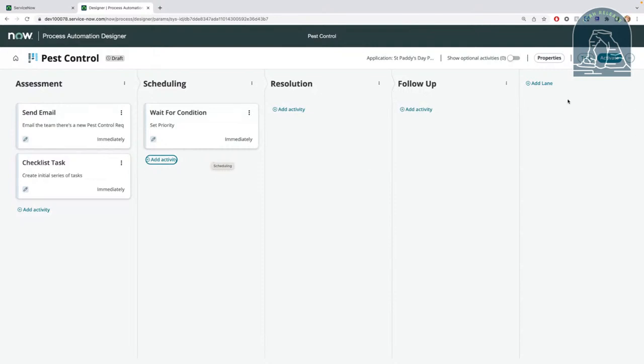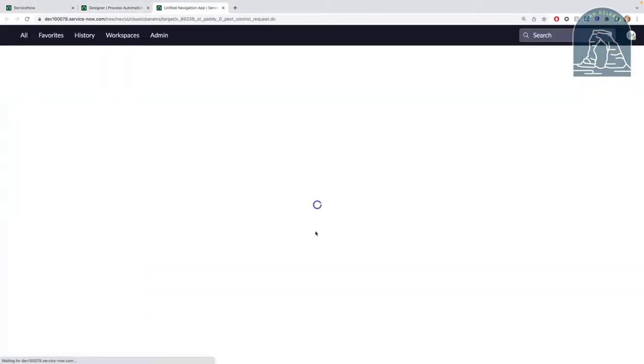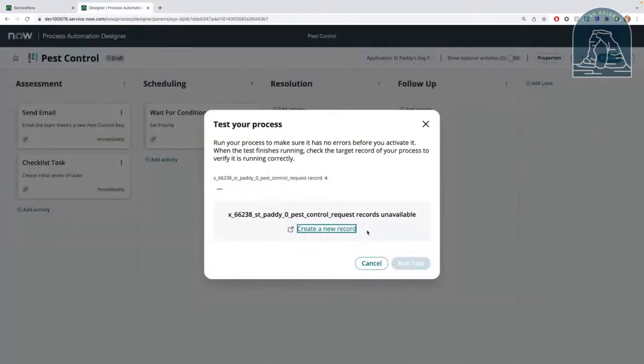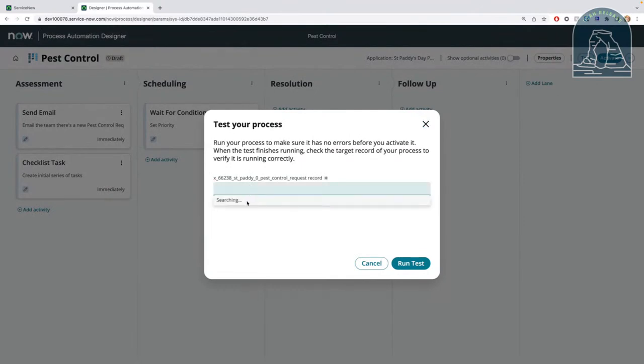Alrighty, now for what we were talking about earlier, which is the concept of optional activities. Right now we've got a couple of lanes that, if we go ahead and test them, so let's create a test record first, we can see how that runs. Sorry, I'm not the best at multitasking while I'm speaking, I apologize. We are going to create a test.